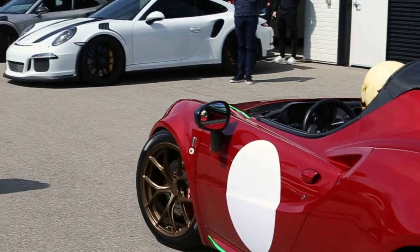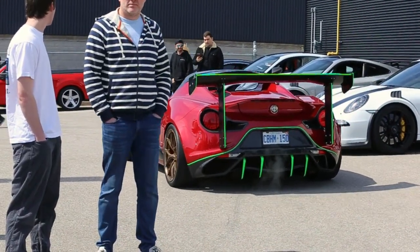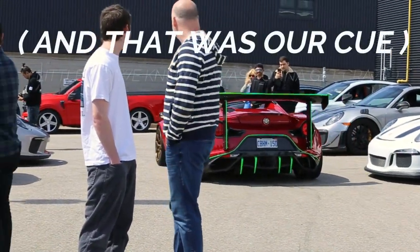Oh yeah, it beats his 997 GT3 on track. So there he goes. It's got a one of one carbon interior on it.